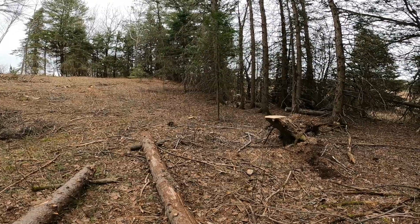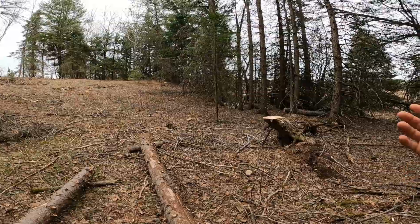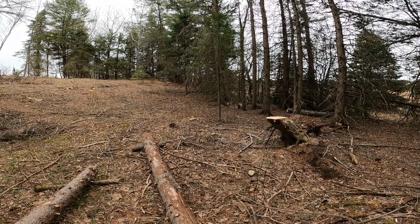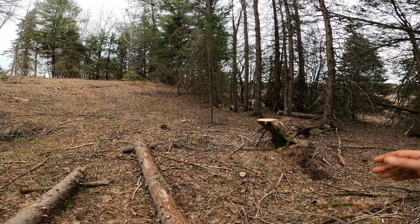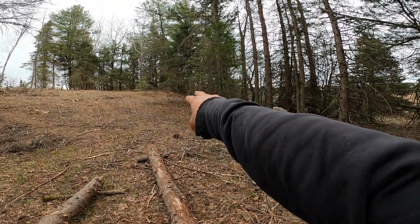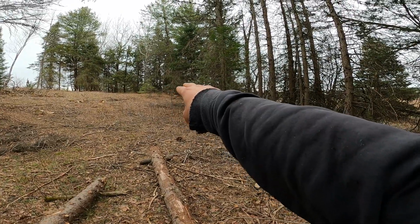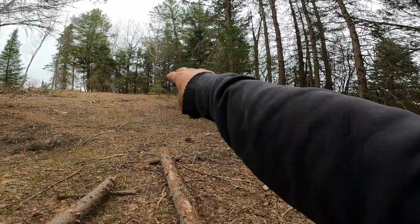And I like cows. Cows don't bother me. But you never know, say 10 years down the road he sells it, and maybe some guy moves in and says, hey, I'm going to keep my cows here full time, or something. So we're going to plant like 3 rows of white and Norway spruce right on the edge here to kind of create a wall.